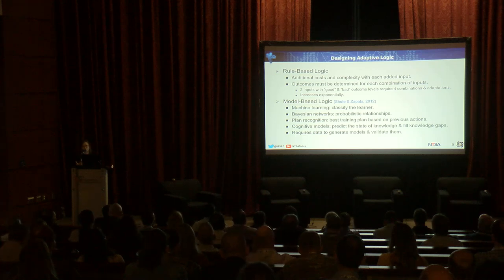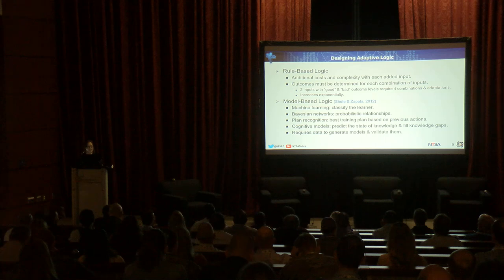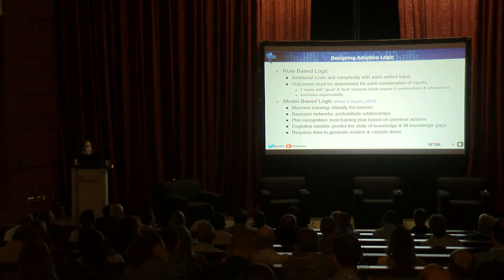If you have just one metric that has a passing score and a failing score, you have two potential outcomes, harder or easier. But as soon as you add a second input, you now have a matrix of someone who has good performance in both inputs, bad performance in both inputs, but what do you do when they perform well in one skill and worse in the other? What content do you present them next? So as you add more inputs in your simulator, it gets exponentially more difficult.